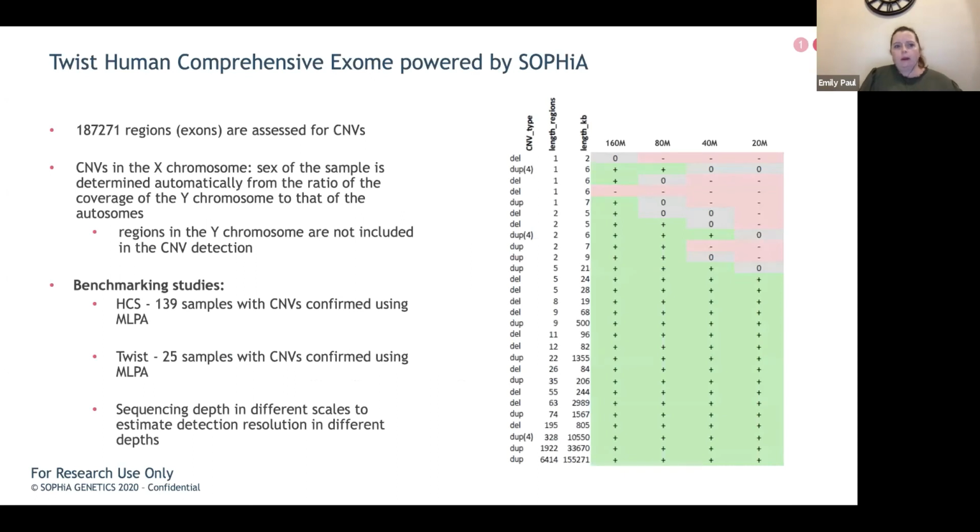Now, how did we go about this? In fact, there's approximately 187,000 regions that are assessed for copy number variation out of those 21,000 genes that we noted. And here you can see that we looked at quite a few benchmarking ways to appreciate this. And in fact, our development for the model and algorithm that calls copy number variations was developed from one of those targeted panels. We were able to look at MLPA confirmed data using our hereditary cancer solution, but then we were able to extract that and confirm it within the Twist assay for the exome. So we're able to take that information to understand what continuity across regions we're able to see.